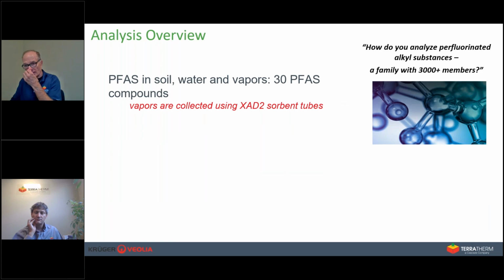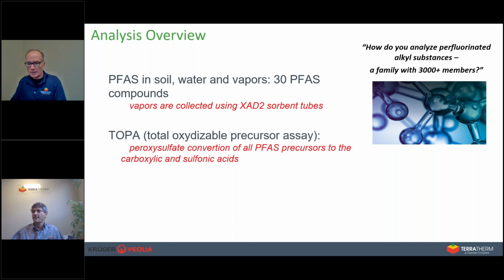So how do we get our heads around analyzing for greater than 3,000 compounds, right? Well, we have analyses that'll give us target PFAS, whether it's 30 or 35 PFAS compounds. So we can look at those, and we could do that in soil and water. And again, for the vapors, we used sorbent tubes and analyzed that.